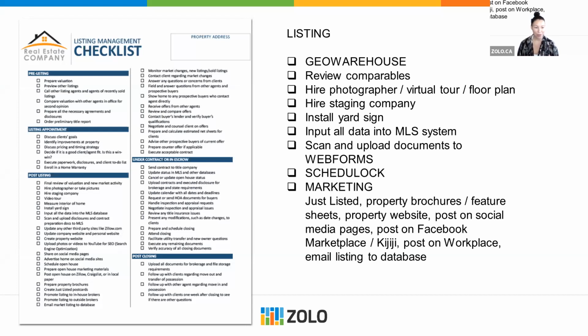So let's talk about what I really wanted to focus on today, which is the listing. Something you need to verify is who the homeowners are, and you can do that by checking GeoWarehouse. That will tell you who is on title, and that should be done before you go to the listing presentation, because you want to make sure that you are speaking to both homeowners, both decision makers. If you're just speaking to one, then you're not going to be able to get that listing agreement signed by both parties, right? If they're not both there. So do check who the owners are.